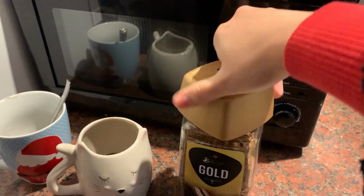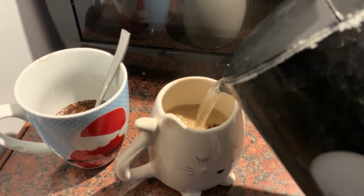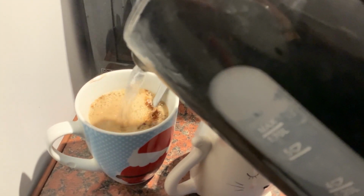Now jumping right into it, to start the day, in the morning I always have a coffee. I love coffee. I picked these coffee granules from Lidl and they're so much cheaper than the Nescafe ones, and to be honest they taste the same to me.